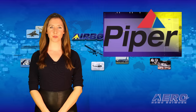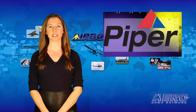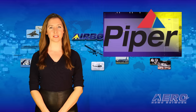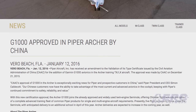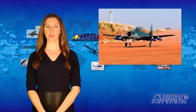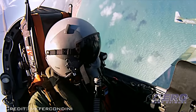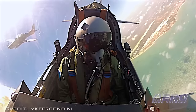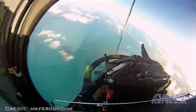Piper Aircraft has received an amendment to the validation of its type certificate issued by the Civil Aviation Administration of China. The amendment allows for the addition of Garmin G1000 avionics in the Piper Archer TX LX training aircraft. The first 4 A-29 Super Tucano airplanes are set to be delivered to Afghanistan later this month. The planes are among 20 that were ordered under a contract award in 2013. Afghan pilots who are being trained in the U.S.